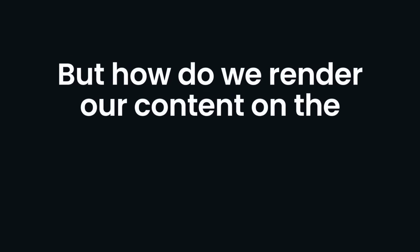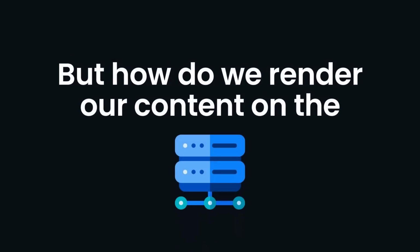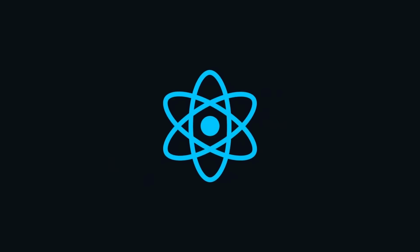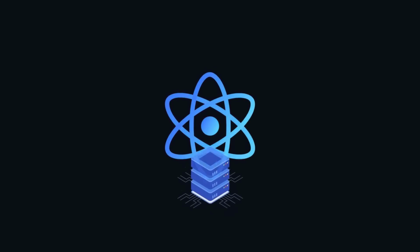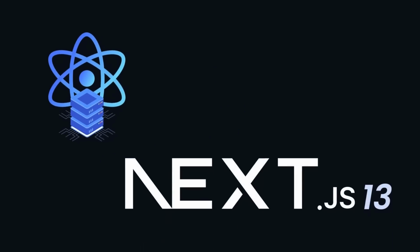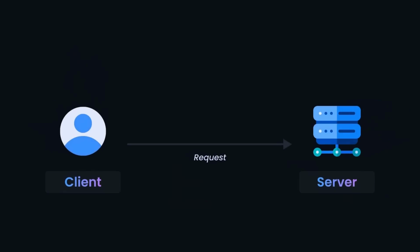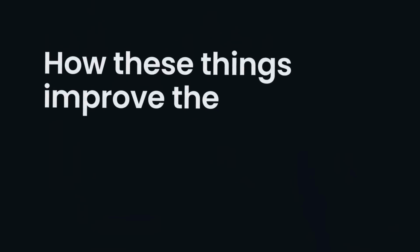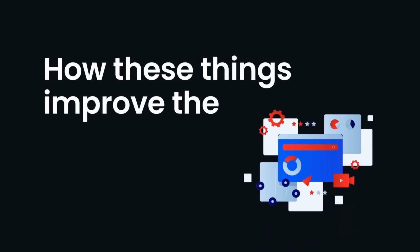But how do we render our content on the server side? This is where Next.js has the upper hand over React. Even though React introduced the feature of React Server Components, it's Next.js 13 that has deeply integrated that feature. By default, any component you create will be rendered on the server side. Now that we know how Next.js architecture works, let's see how these things improve the performance in a nutshell.